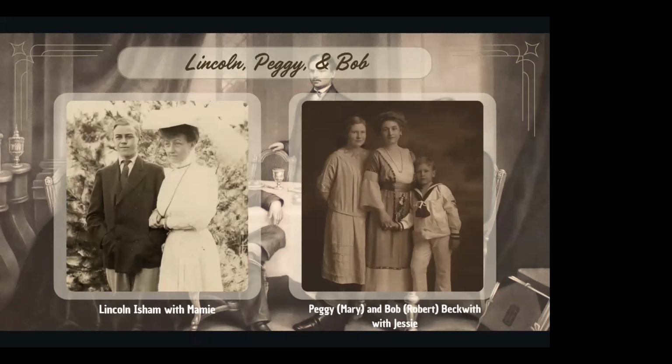Mamie would marry Charles Isham and have one son, Lincoln Isham. Jessie would elope, against her family's wishes, with Warren Beckwith, and they would have Peggy and Bob Beckwith, the last generation of Lincolns. Peggy loved to fly airplanes, and both she and her brother liked to drive fast cars. She and Bob even donated some items to the Lincoln Financial Foundation collection.